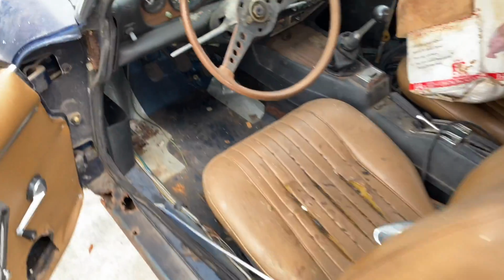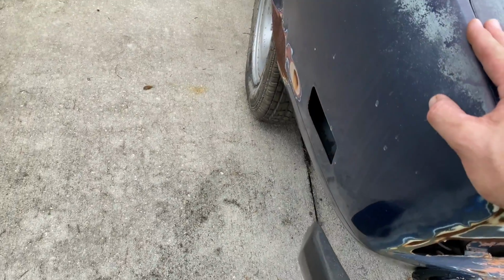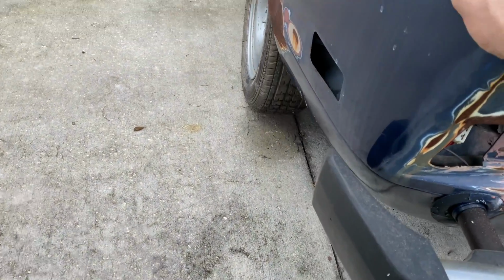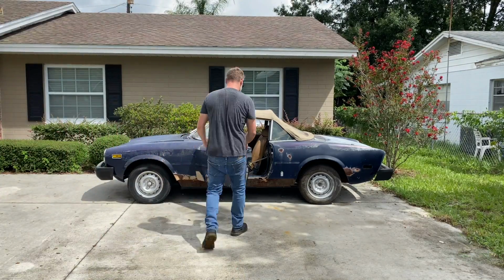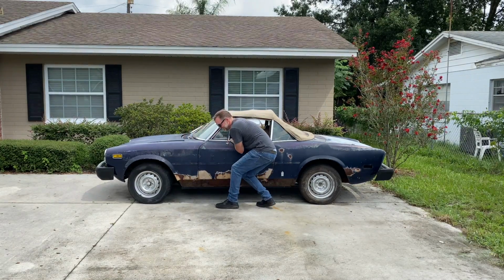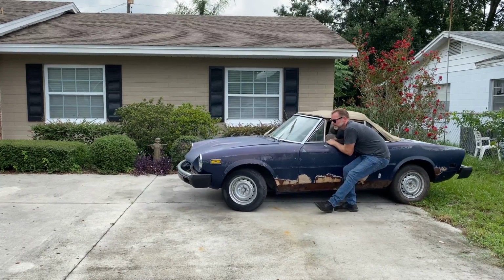Yeah. See if it rolls. Oh, it's got some weight to it. See if we can get this thing moving. Okay. It's a little heavy. Yeah. It's not too bad.